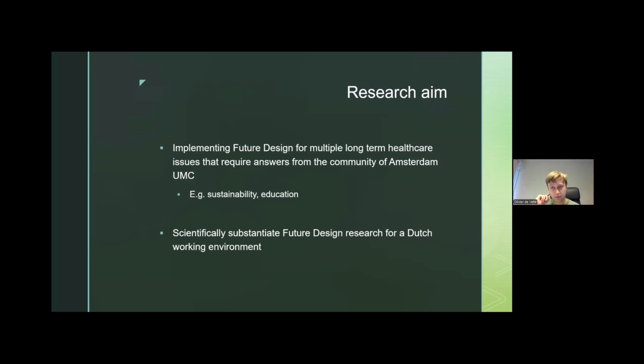Simultaneously, we have another goal, a research aim, which is to scientifically substantiate future design research for Dutch working environment. And that is because future design, of course, was originally established in Japan, and we need to test and verify whether future design works with the same type of methodology in a different cultural context and work environment.